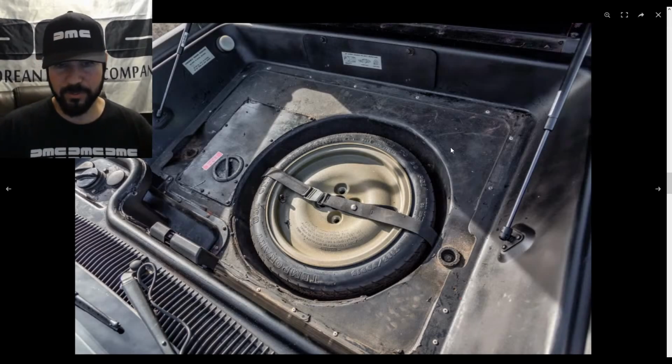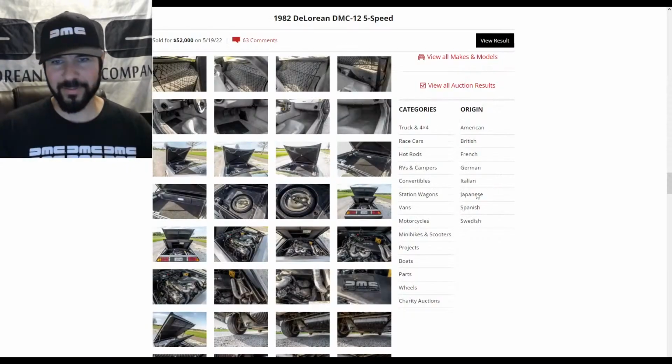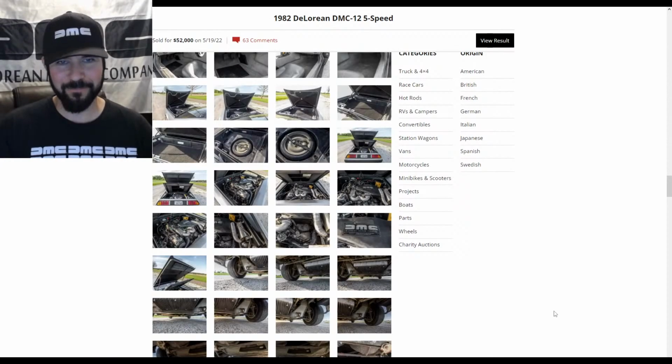This is probably similar. Of course, on this particular car, they're not showing any of those photos, right? So those are photos that you really need to ask for. And it's not very hard for the owner to take those photos because the panel's removable, right?